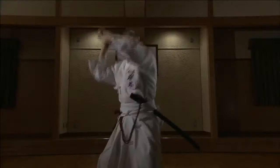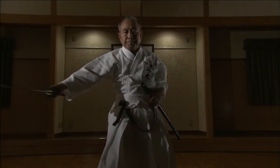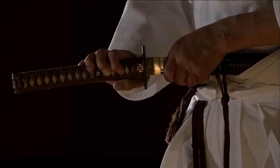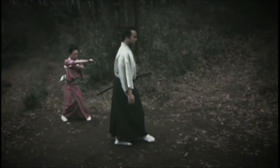Iaido adherents practice rigorously to raise their level and master the art of the sword. But their ultimate goal may strike others as a bit of a surprise. The objective of years and years of training is not to handle the sword skillfully, but rather to not draw the sword at all.